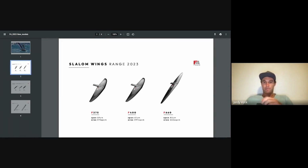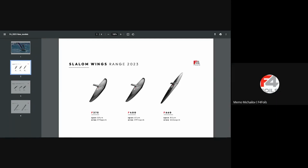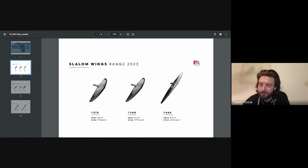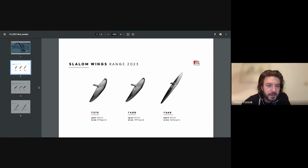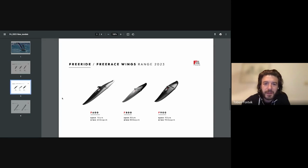Okay. Then we have, how is it to crash in 37 knots? How do you protect your body, and what to do against fear? Hey, Tobias, we're running low on time, and we've only covered one thing. So we'll leave the extra questions for afterwards. We'll follow up happily with people, but let's just get through the process. Yeah. All right. Then we'll move over to the new free ride, free race wings.